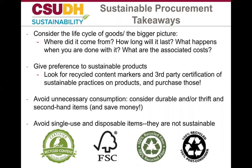So the sustainable procurement takeaways from this short presentation are to consider the life cycle of goods. Where did your item come from? Where did the raw materials that went into making it come from? How long will you have it? What happens when you throw it away? Does it go to a landfill? Does it go to a recycling facility? Does your county even recycle certain kinds of plastic? These are many things that many individuals do not know and are extremely important to achieve sustainable living.